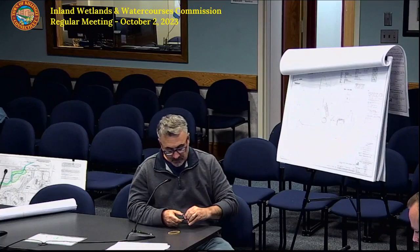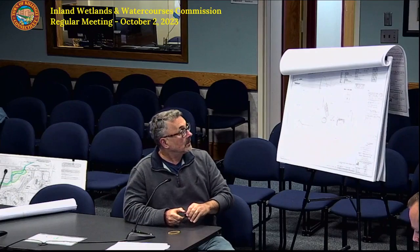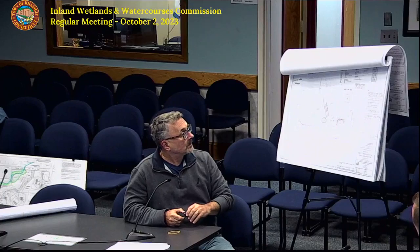Looking at the overhead service to the property, do you think it's just going to be selective limbing, no cutting of trees? Yeah. Okay. Yeah, it's not really heavily vegetated along that area.